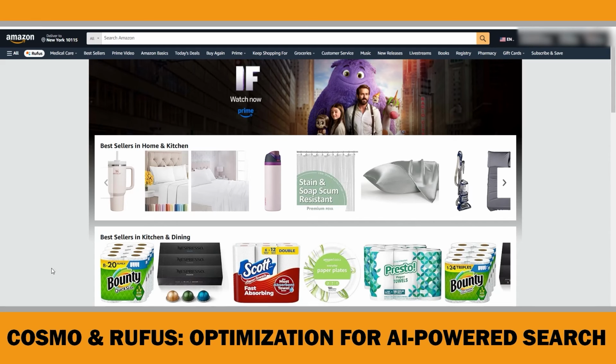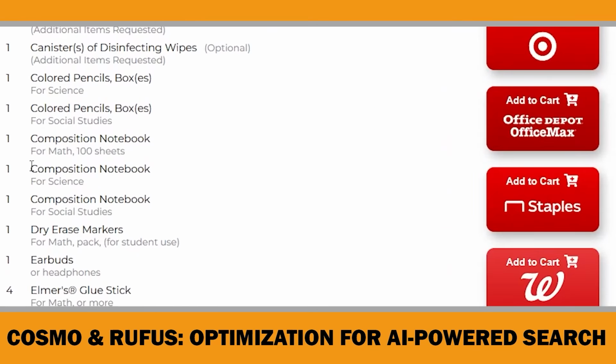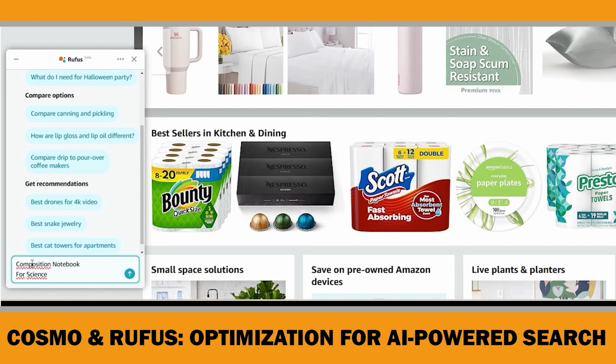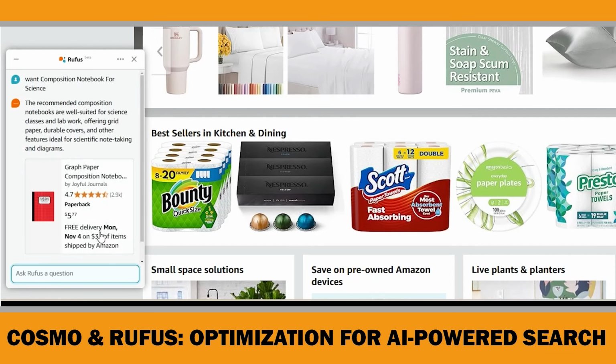For instance, most of my audience is into Amazon KDP, selling low-content books on Amazon like I do. Now imagine that during the back-to-school season, parents could simply copy and paste their child's school supply list into Rufus. Based on preferences like price, color, cover design, binding style, or brand, they get the best options for notebooks or other supplies on their lists. It's definitely a time saver for them.